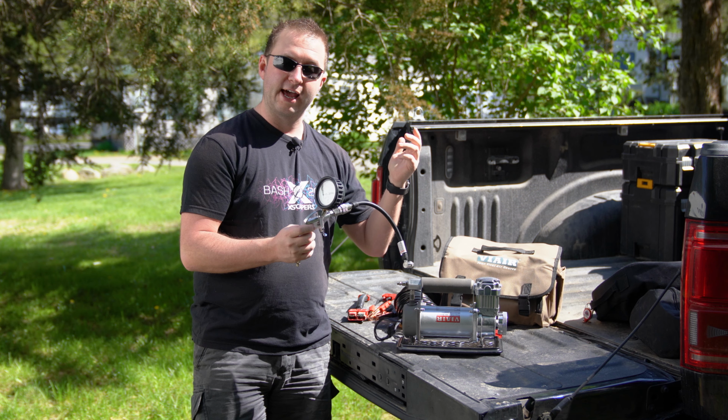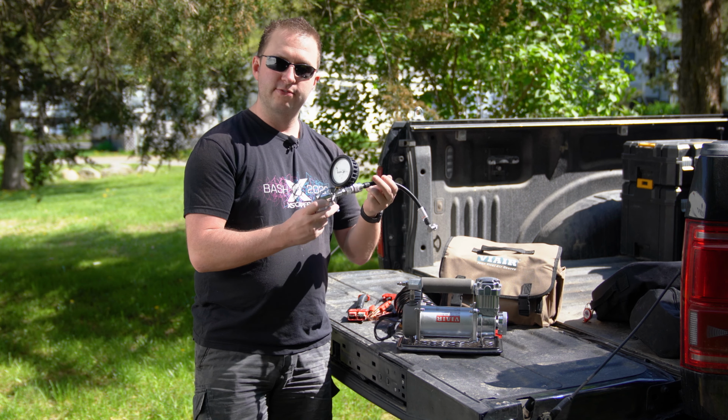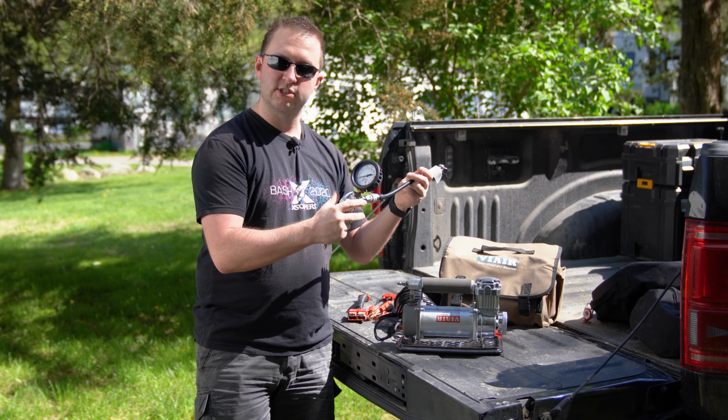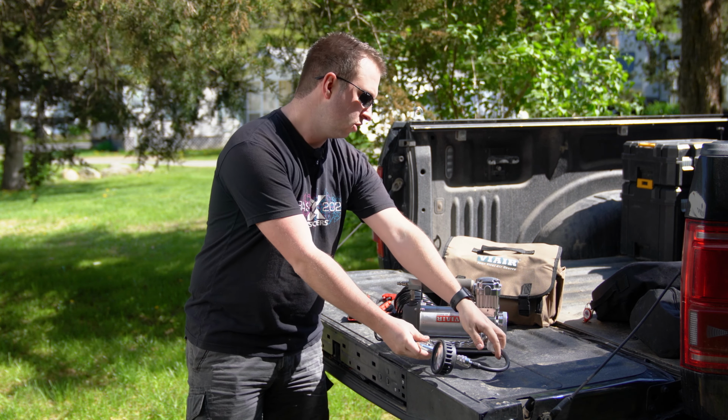We've got a couple of analog and digital tire gauges that we keep in the truck. And I found that after you've been inflating, if you press the little release button on the side just for a second, this gauge is actually pretty accurate. So I've been impressed with that.